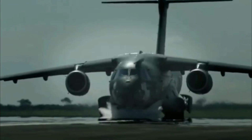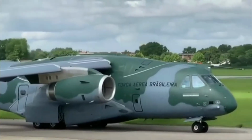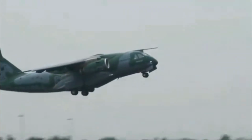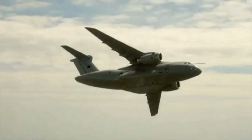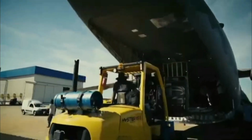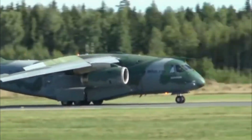The Millennium is powered by 2 International Aero Engines V2500 E5 turbofan engines. Each engine has a maximum power output of 37,000 pounds. The C390 has a top speed of 614 miles per hour and a range of 1,590 miles. It has a service ceiling of 36,000 feet. The Millennium has a cargo capacity of 57,320 pounds. Its cargo hold is 60.6 feet long, 11.3 feet wide, and 9 feet 8 inches high.